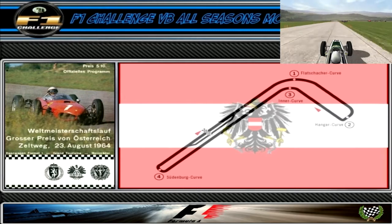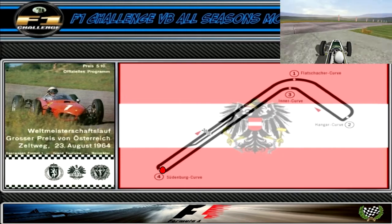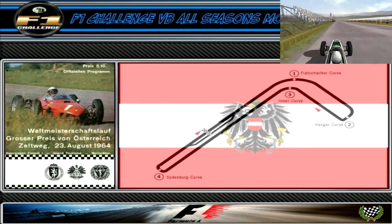And after a long straight we come into turn 4, the final corner of the circuit, a tight double apex right-hander. Be very careful when you approach this corner as it can easily catch you off guard. But this brings us around onto the main straight, and that is a lap around the Zeltweg circuit.